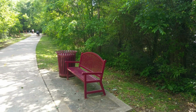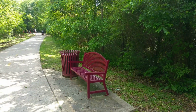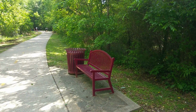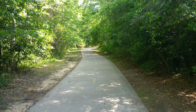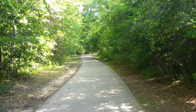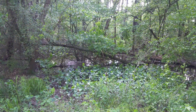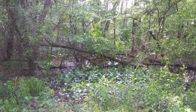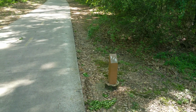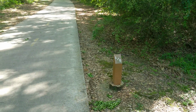More benches, even a trash can, just in case you got trash. And this does run close to some restaurants and gas stations. The trail just keeps going and going and going. Like I said, 4 miles. Looks like it got flooded back up in there. And they have markers, let you know exactly how far you've gone.